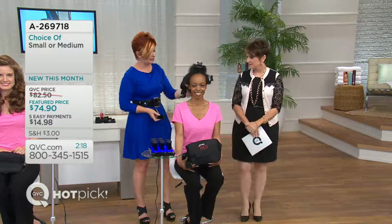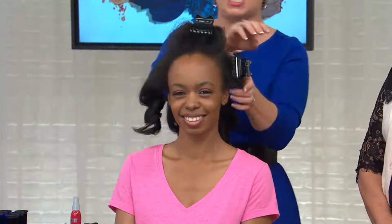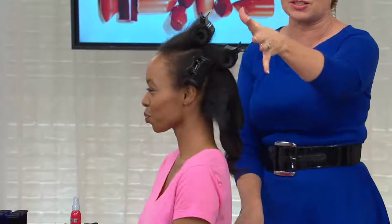And exactly. And you know, here's another texture of hair. What I did with her hair, we wanted to give her a little bit of movement, a little bit of curl. She's got natural texture hair, very, very curly. So we just did a really nice blowout. I am using the medium size, and if you could look, I'm taking very large sections. There were probably no more than 5 rollers in her whole head. So that's why you only need a platform of 9.